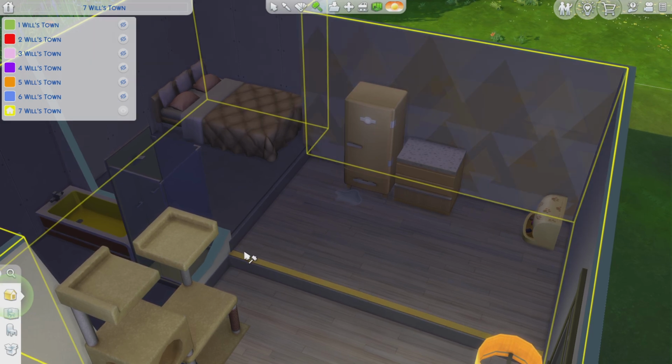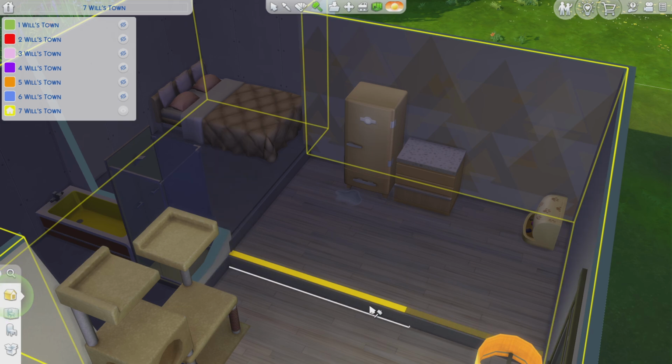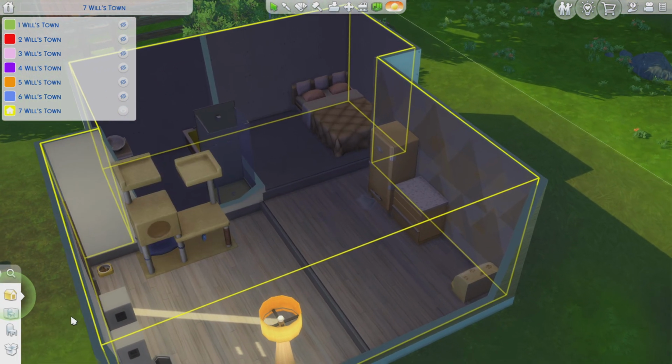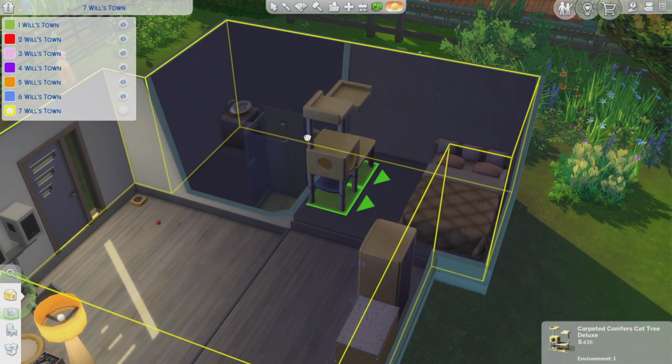Okay, so we are going to have this platform here. No. I'm trying to erase the walls at the same time. So we can't have the cat's tree there. We're going to put it in the bedroom for now, because we got to put a door there for the bathroom. I just don't understand how he got money back. I put that bedroom in and the money went down, and then all of a sudden he has all the money.